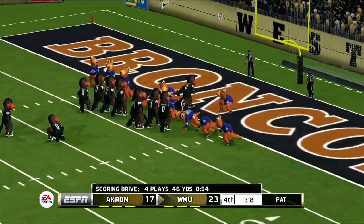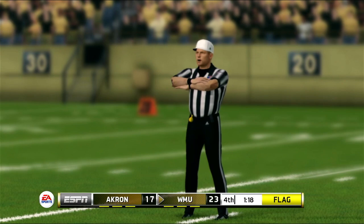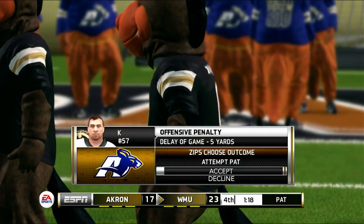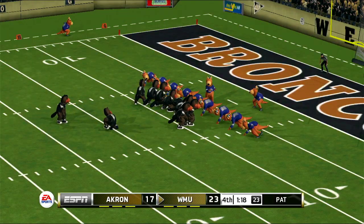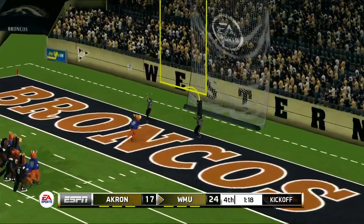The play clock's at zero. They took too much time. Delay of game, offense. A little over a minute in the game. He makes the PAT.